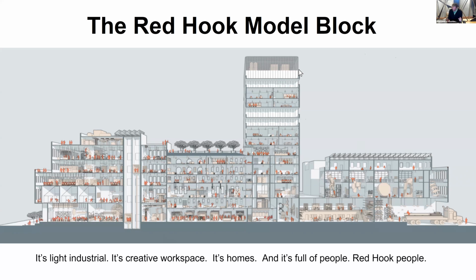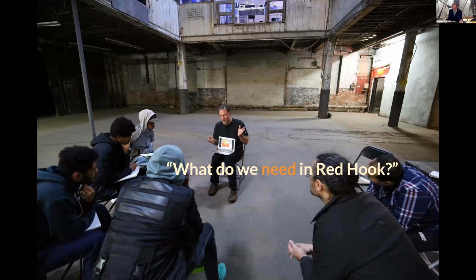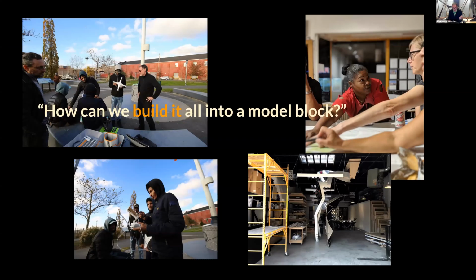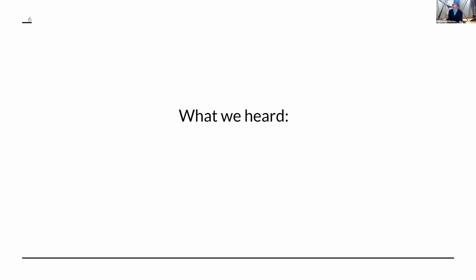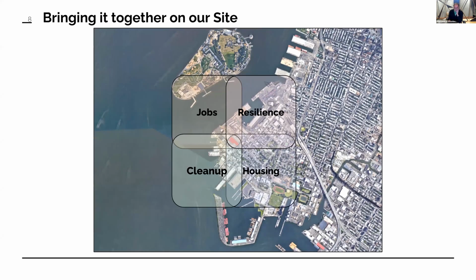To hear what those needs are, I started a series of planning open houses on Van Brunt Street. And this is what we asked. What do we need in Red Hook? What do we love about Red Hook? And how can we build it into a model block? And this is what we heard. We want jobs, we need housing, resilience, and environmental cleanup. So this presentation is about how we bring that together on one site.